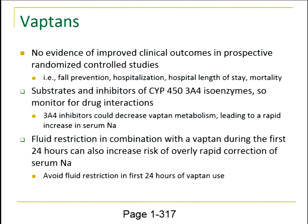And even though you're supposed to do fluid restriction with euvolemic and hypervolemic hyponatremia, if you do fluid restriction plus the Vaptan, it can end up making your sodium correct a little bit too quickly. So just be careful with that. Some patients have a more exaggerated response than others.